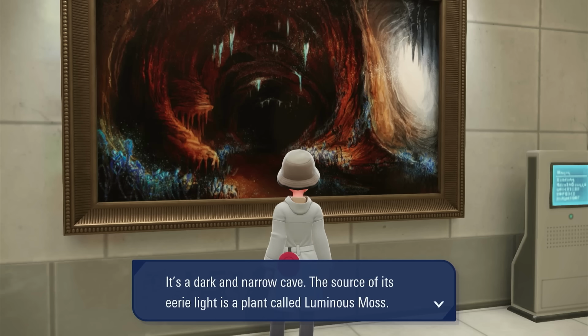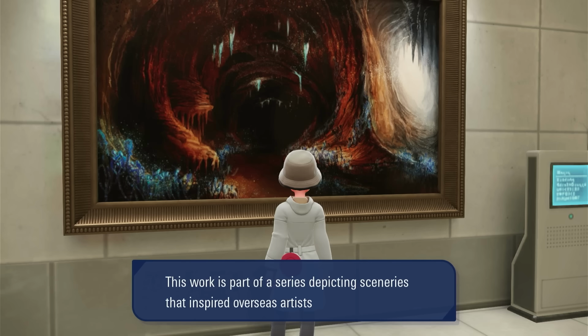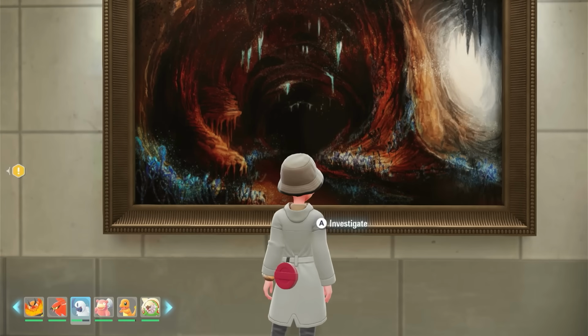Then there's also a drawing that says it's a dark and narrow cave. The source of its airy light is a plant called luminous moss, of all things. It's part of a series depicting sceneries that inspired overseas artists while they were traveling in Kalos. So yes, the luminous cave, I'm most likely assuming, is what they're referencing here.